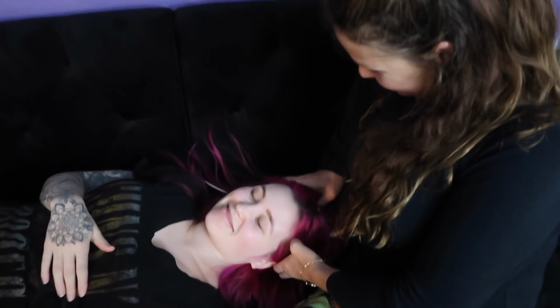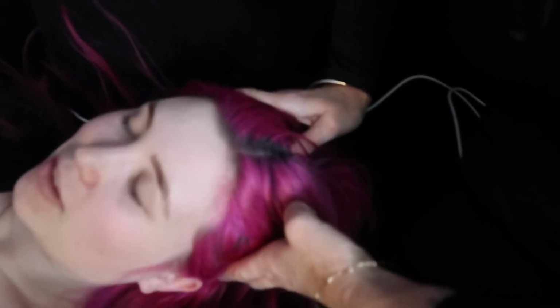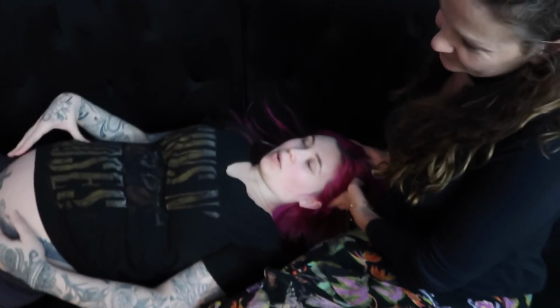You go along the center parting, if you have one, hers is a little lopsided. Your head's a little lopsided. It's in the very, very top of the head. There's a spot that you rub. And for all these points, you put quite a lot of pressure.